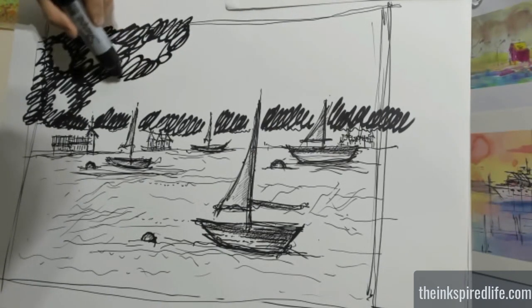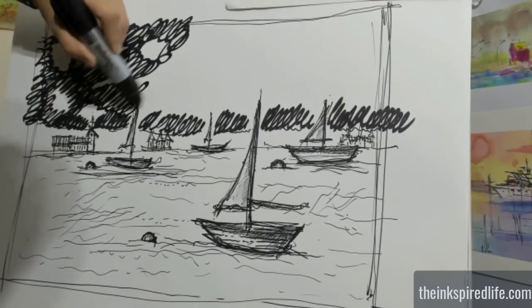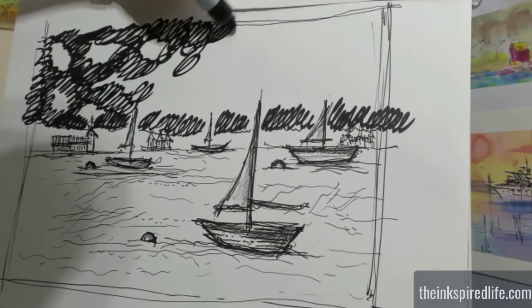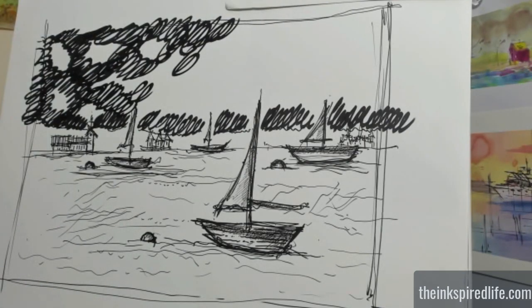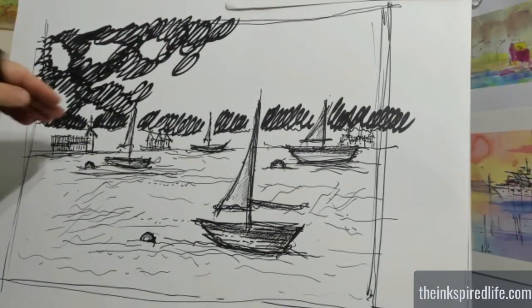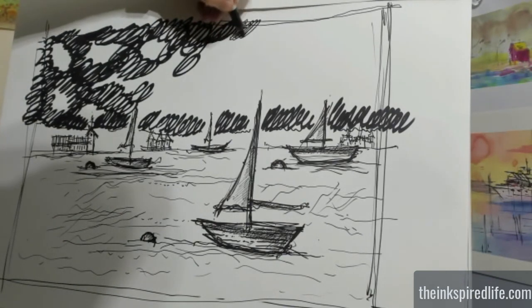Just remember to leave some white areas. Unless it's a rainy day and you want to shade everything, go for it. Just for the heck of it, I'm going to switch to the other size Sharpie. I really don't like the big Sharpie. I would rather have done the smaller one. But at least I tried.